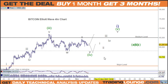But the good news is, no matter what happens, this move here is in 3 waves, and it's confirmed as 3 waves because it nipped out the top here. So we know that this is a bullish corrective continuation pattern to the upside. I just don't know what's going on here.